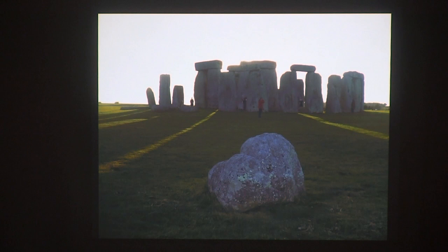More to the point, what we're going to be looking at a little bit later are the four station stones that I brought up later. But this is one of the two remaining station stones. The other two are long gone.